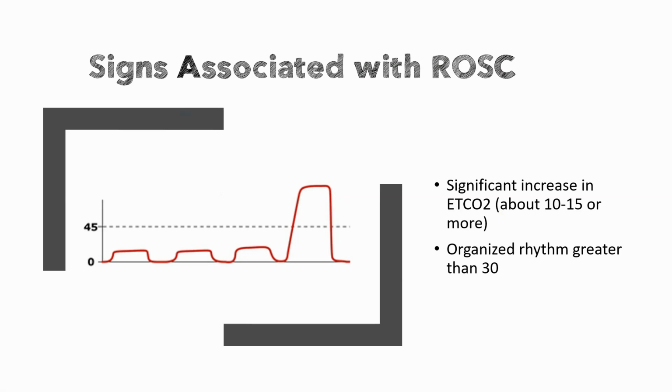There are multiple signs that are associated with ROSC, and these can clue you in that the patient that you are performing CPR on has ROSC. The first and probably the most important is that you should see a significant increase in end-tidal CO2, which is defined as about 10 or 15 more than you were at. So you know that if you're performing CPR on a patient and the end-tidal is less than 10, then that's associated with poor prognostication.